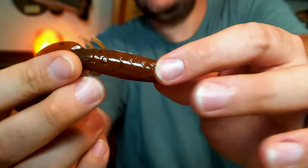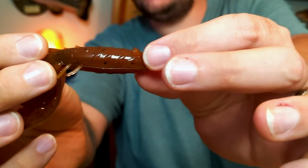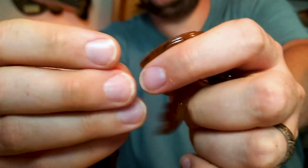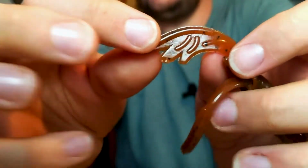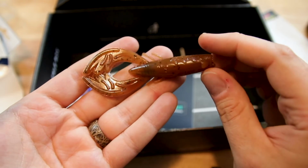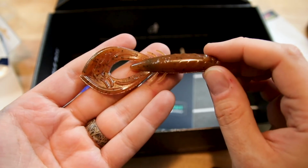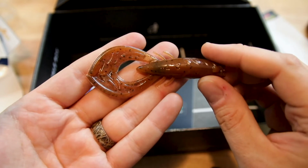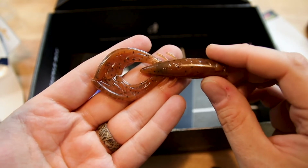All right. That nice, thick, meaty body. It's gonna stay on the hook really well, I think. And you can see these pincers too, they're nice and flanged. So I'm pretty sure you're gonna get a lot of kick out of these things. All right, so that's the Mack Craw from Bruiser Baits. Pretty cool little soft plastic, guys. I think that's gonna work out real well for us. It's gonna be a good trailer for your jigs and stuff.